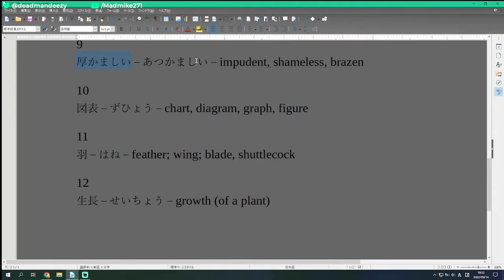Atsukamashi is very close to yakamashi, but instead of noisy, you're noisy in how kind of shameless you are. Atsukamashi is shameless or brazen. Atsukamashi.